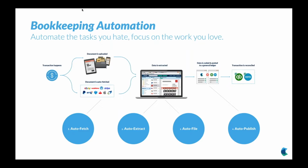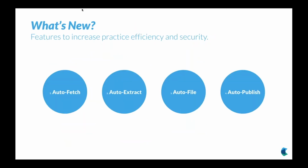So what you're seeing here is we're really moving towards the end-to-end automation flow, taking all of that manual, repetitive stuff that you don't like to do, and from getting the document to putting that document and the data where it needs to be, we want to make that whole flow silent and simple. Absolutely. Which is a great segue into the next section. What's new? How are we getting to that eventual outcome?